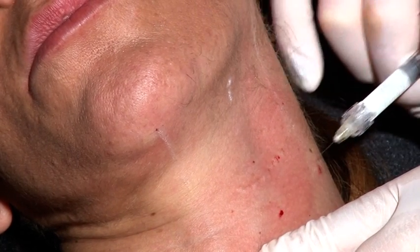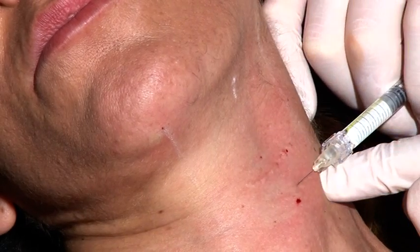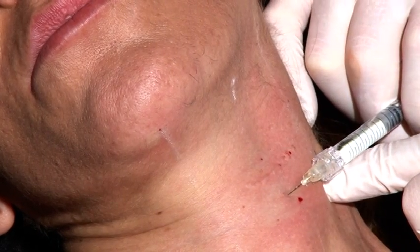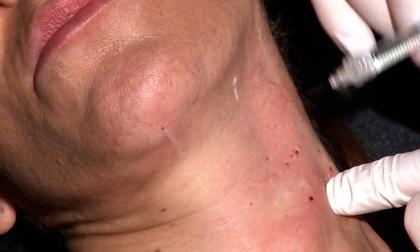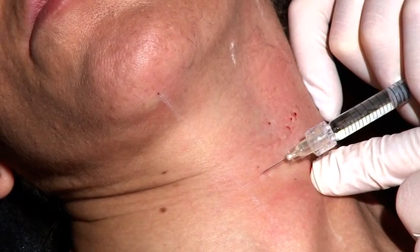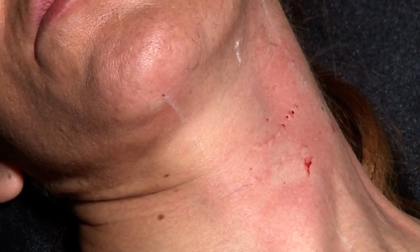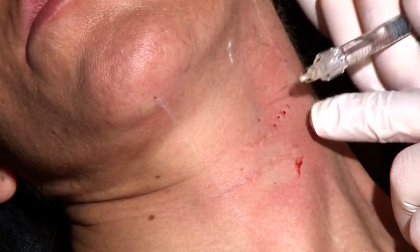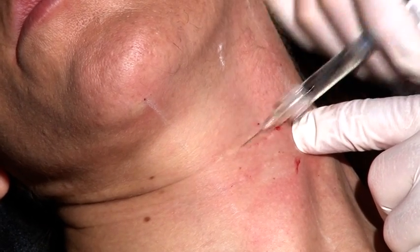Soft or balanced? This is soft. This is Belotero Soft. What do you prefer? I've tried this with Balance, and I have to admit that the skin is here so thin that with Balance sometimes you have more visible depositions for a longer period of time. And if it's anywhere beyond 1 week, people don't like to see that, you know? It's hard for them to accept.